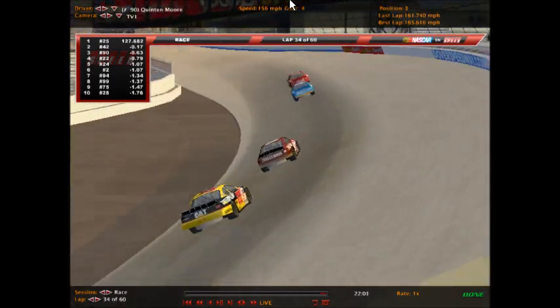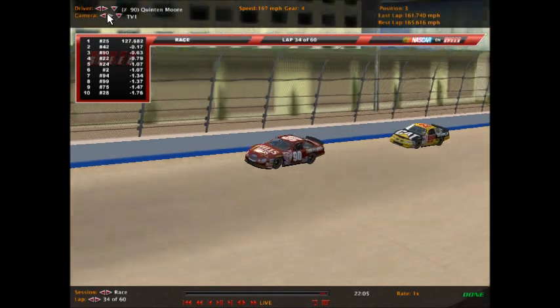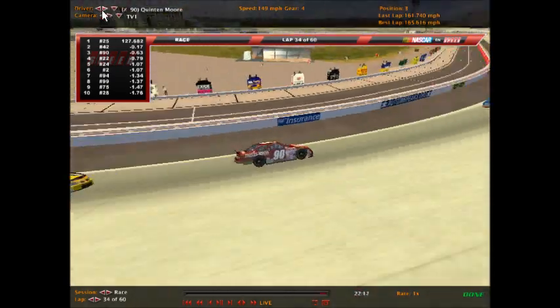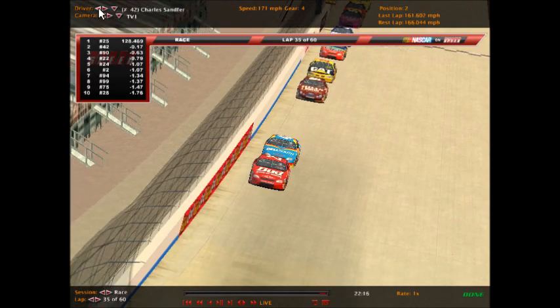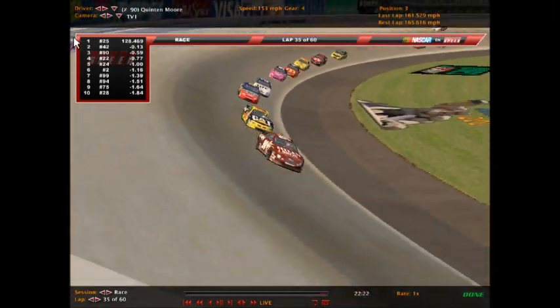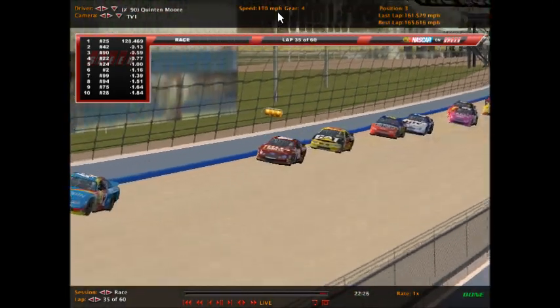Now here to go through turns 1 and 2. Quentin Moore to the high side, still trying to close up on the car of Charles Sanford. Sanford's on the low side now of Gardner for the lead. Nothing doing for the moment. The margin is now 0.13 of a second between the front two cars. Quentin Moore's closing it up though. It's now down about 0.46 between second and third.